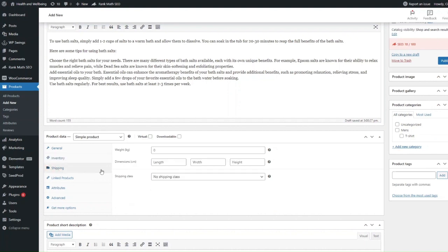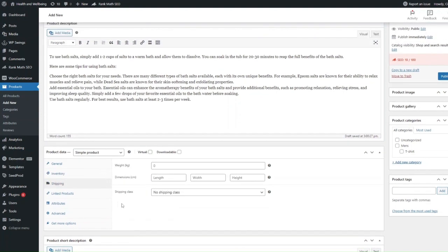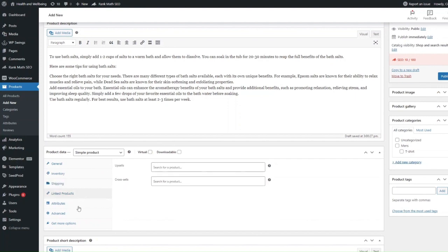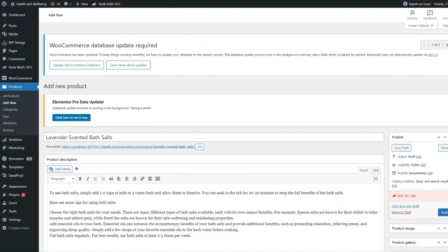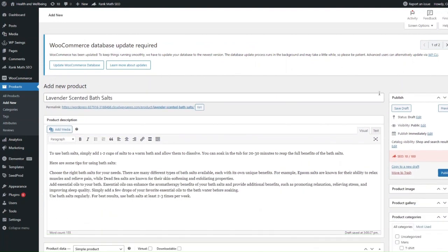You want to make sure that you have the shipping set up as well. And then later on, if you decide you want to do upsells and cross sells as well, it's really important that you set up the details as realistic and as much as possible.